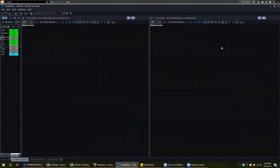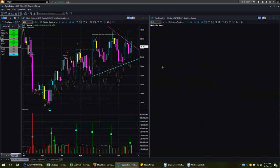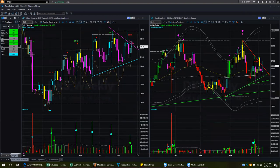DKS, Dick's Sporting. In the weekly, it is reversing from resistance. That could give us a low risk short opportunity, but two successive weeks, we have very indecisive shape candles. And in the daily, it is inside a triangle pattern. So we don't have any short opportunity here. Neither do we have any long opportunity. It was one of the best performing value stocks, but it is in triangle pattern. So we are not going to look for buy here.